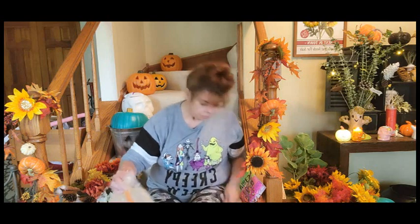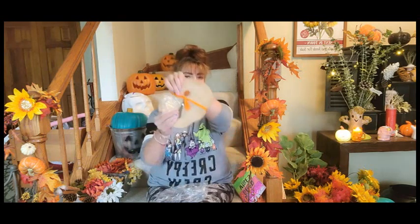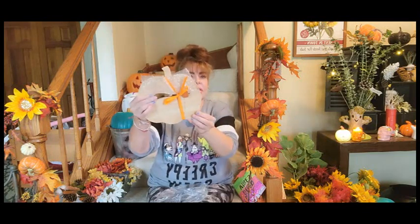And I did get this from Target. So this is a little charcuterie tray. And you guys, you know how you want something and you just obsess until you get it. I finally found it. This little orange pumpkin spoon. Yeah, I know, I'm crazy. I am. But I thought this was really cute.